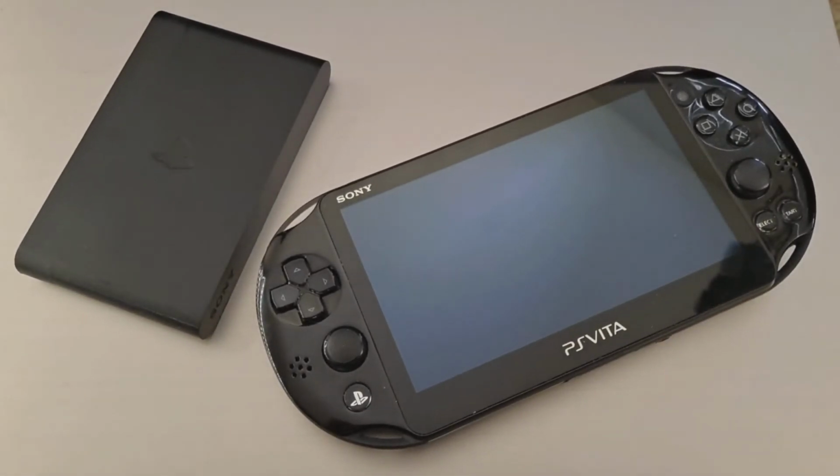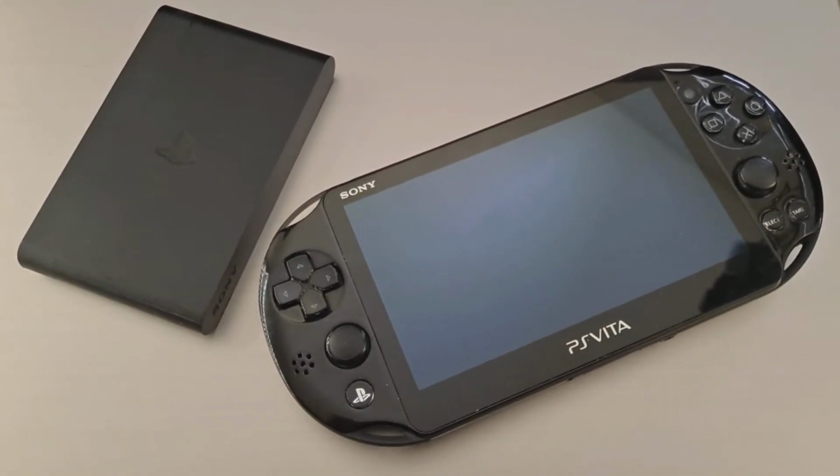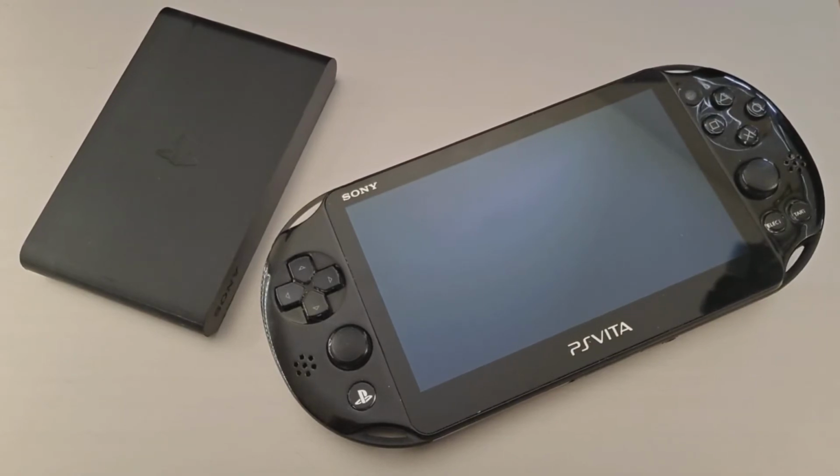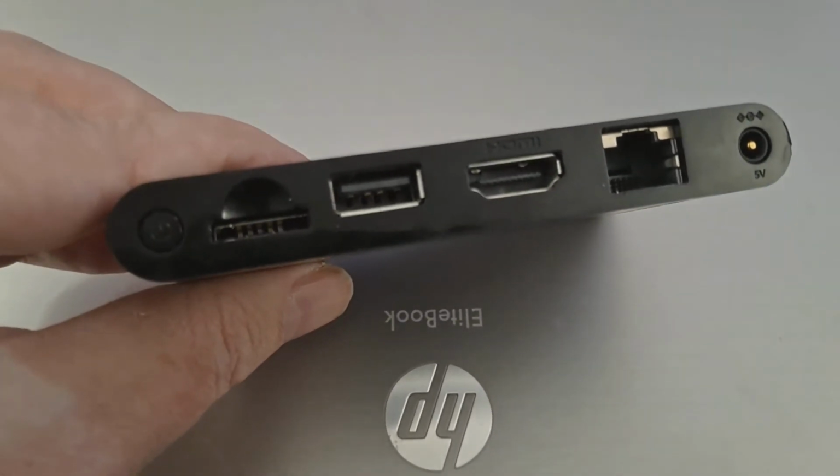The PlayStation TV easily fetches $150 even in 2021, as it ends up being the best way to play PSP and Vita games on the big screen. Not bad at all for a little fellow about the size of a typical wallet.